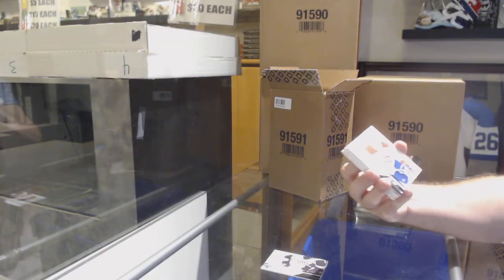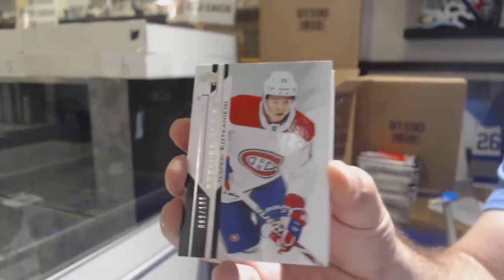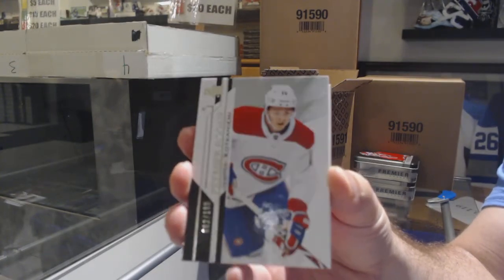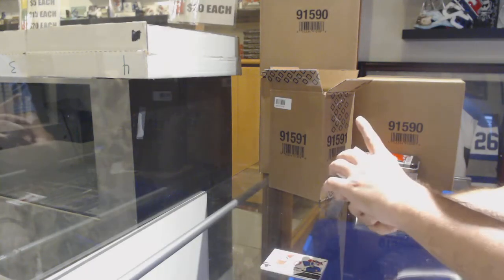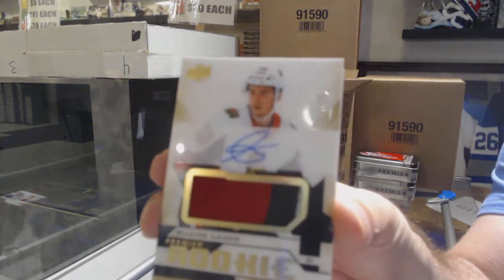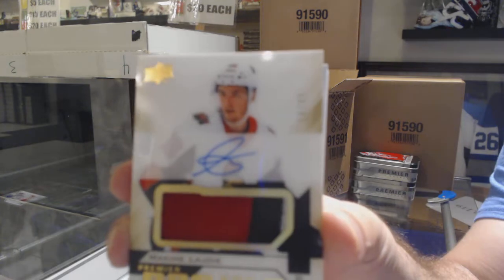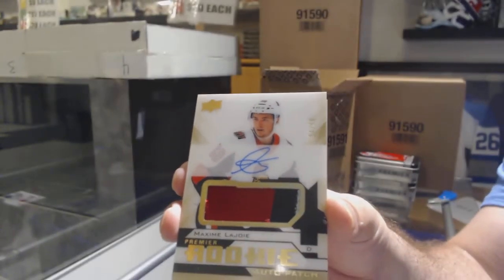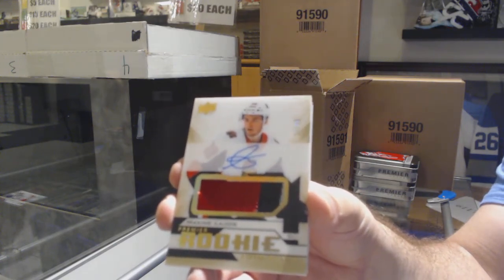For the Montreal Canadiens, rookie of Kotkaniemi. Jesperi Kotkaniemi, rookie. We've got a gold rookie patch auto for the Ottawa Senators, Maxime Lajoie. Golds are numbered to 99 and the short prints are numbered to 25. So those are pretty sweet. Camera's not liking the focus today.